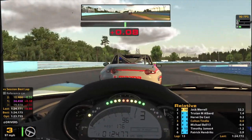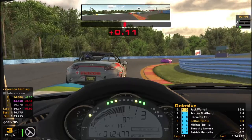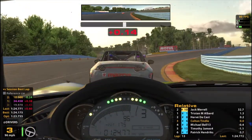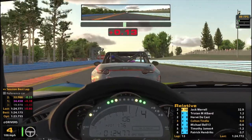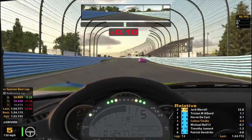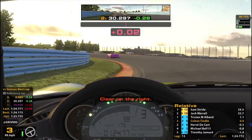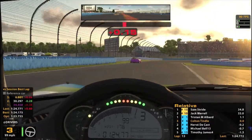The one had a bad bus stop. Looked like maybe they were weirdly offline, but I didn't quite get a good view of it. I was kind of all over the place. So everybody, right side. It's time. Clear on the right. Good work, mate. Keep it up.